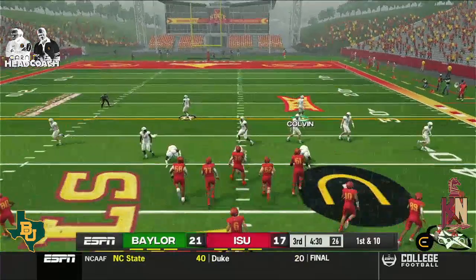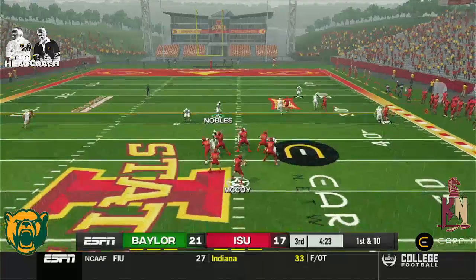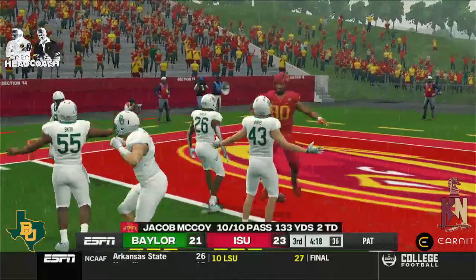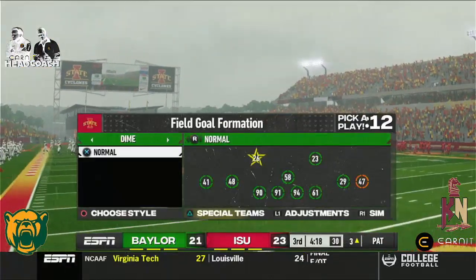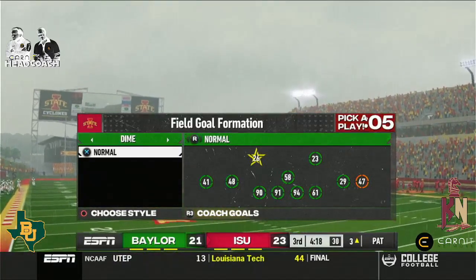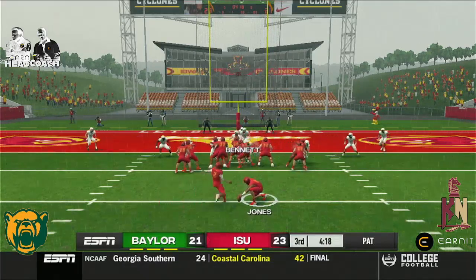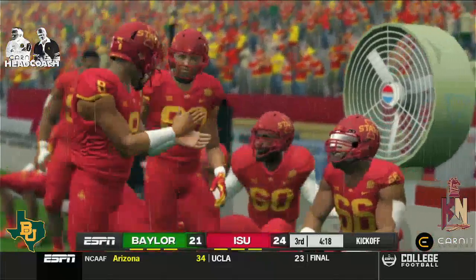From the 41-yard line. First down. Fires quickly, and he's got his man. And he scores. Touchdown. Trying to go up by 3, they'll kick the extra point. He splits the uprights with the extra point. A 4-play, 75-yard drive. And the result, 7 points.